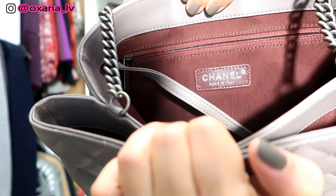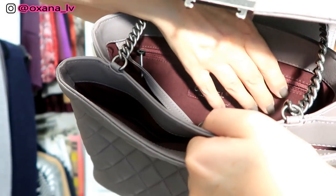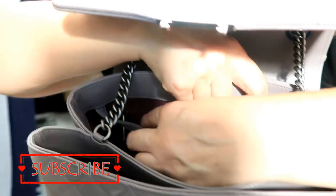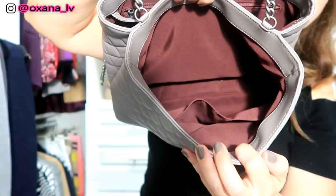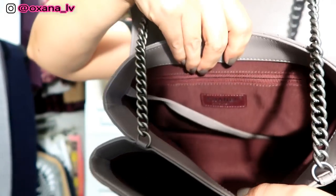This bag is made in Italy, and it's a gorgeous burgundy interior. It's a fabric, but it's almost like a silky fabric, so I can see that it will be very, very easy to clean. Then there is another compartment, the second compartment out front, and there is an open pocket for the cell phone, and just a huge open space right there.